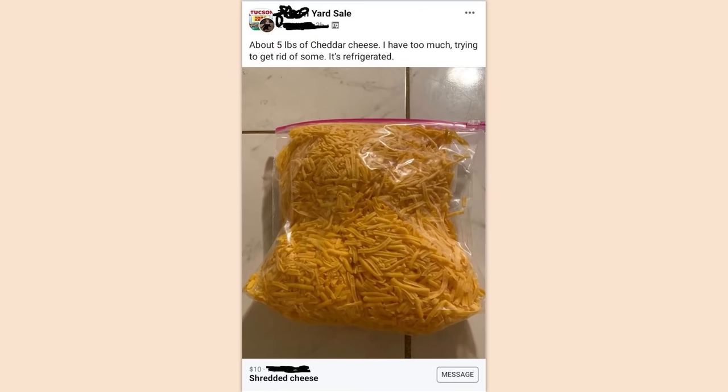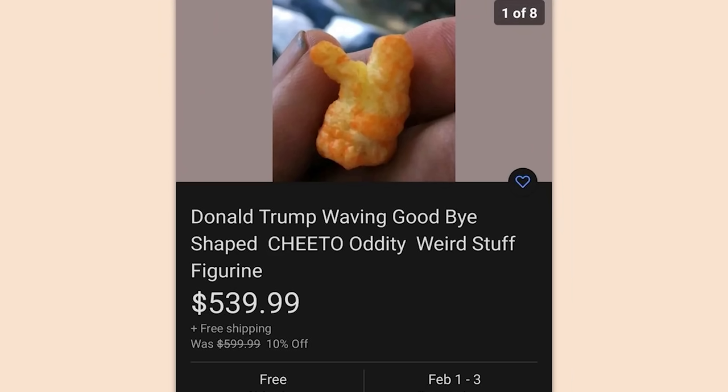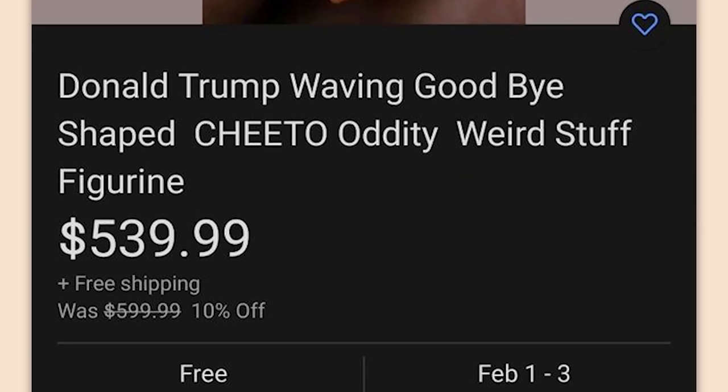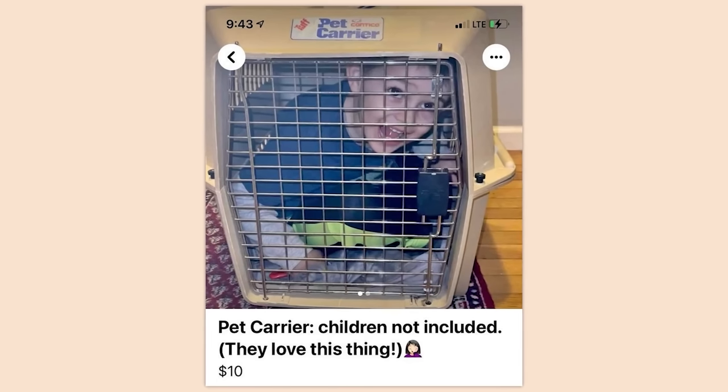About 5 pounds of cheddar cheese. I have too much. Trying to get rid of some. It's refrigerated. How old is it though? I might be interested because I do love me some cheese. Donald Trump waving goodbye shaped Cheeto oddity weird stuff figurine. I'm going to wish you good luck with that. Pet carrier. Children not included. They love this thing. Well, if the child's not included, then we don't have a deal, do we?